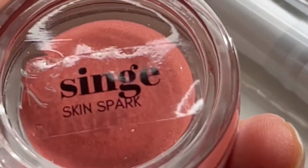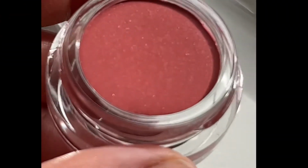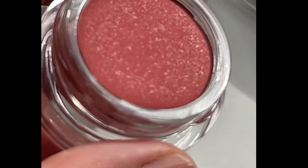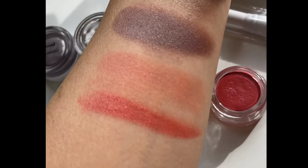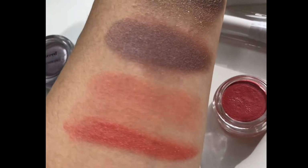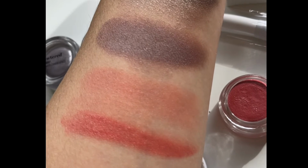And here is what the packaging looks like. Again, Phytosurgence, beautiful orangey color. Okay, and this is what Singe looks like, untouched. It does look like it has a little bit of glitter in there, and we'll see how that looks after I swatch it. So here is a swatch of Singe. The top swatch is blended out because that's how we usually put it on our cheeks, but I did a solid swatch at the bottom just so you could see that you can build it up.